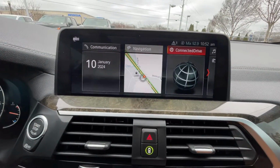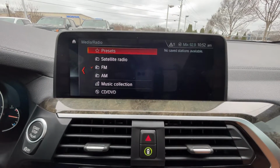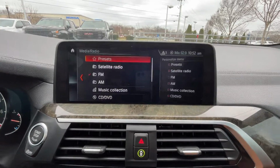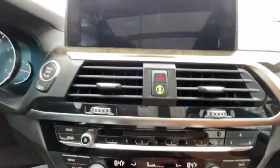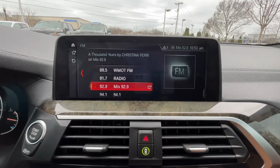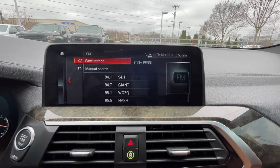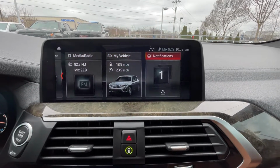And here's our menu. We can go through several different options, including our audio. So we do get AM, FM, XM radio. We have a CD drive, which is nice, and then Bluetooth audio. So the CD drive's right there. Then your media tab, you can go in here and go through your presets if you want to. So it's a very intuitive screen. A lot of the times, as you can see, you can get lost in it, but not terrible once you get used to it.